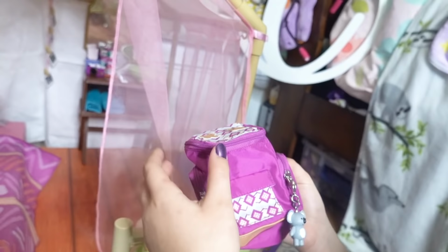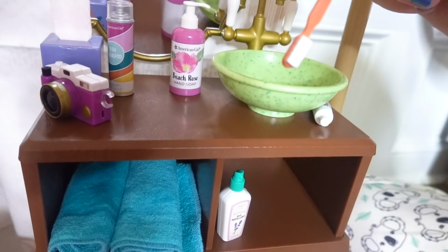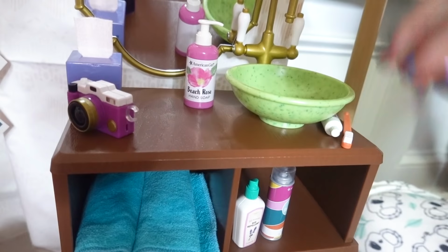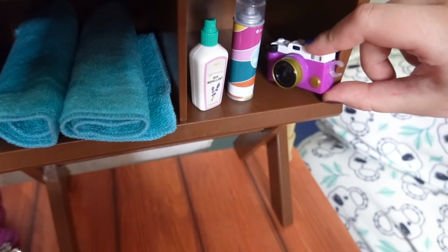And then we have Kira's backpack there, which also came with the outdoor set, right? That came with the hat. And then there's this cute little koala charm. And you can fit a lot in here. You can fit some travel accessories if you're going somewhere, say on an airplane. This is a perfect size bag to bring lots of stuff. And then there are some towels here. We have some rose hand soap, some toothpaste, and a toothbrush. We have some dry shampoo. I don't know what that is. That's because she doesn't actually have a shower or anything. Yeah. So dry shampoo is a way to wash your hair without water. It's like a powder almost. Oh, okay. And then her little camera and a little tissue.